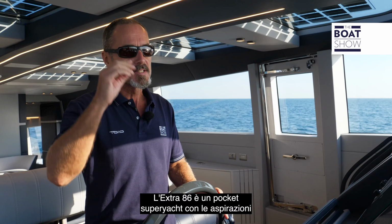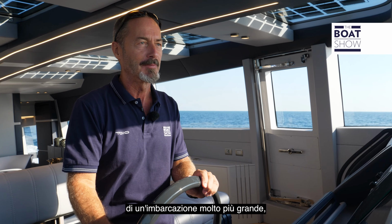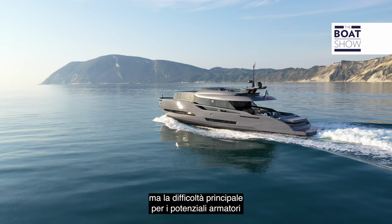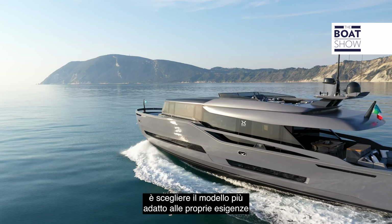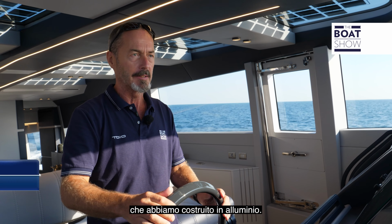The Extra 86 is a pocket super yacht with the aspirations of a much larger vessel. The main difficulty for prospective owners is choosing the model that best suits their needs, because after the 93 there's the 120 and the 130, which are built of aluminium.